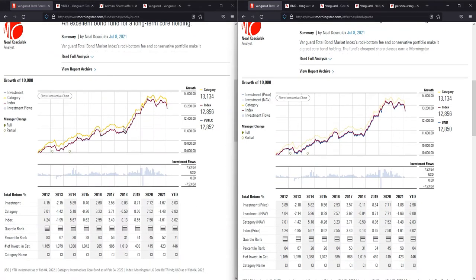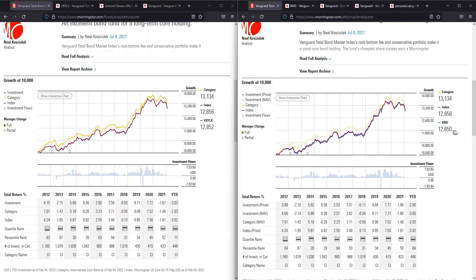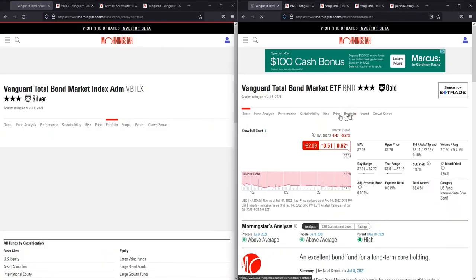Now, if we were to invest $10,000 into, let's say, the Admiral share class, leave it for 10 years with no additional contributions, we expect it to grow to $12,852. That's very close to the index, which the fund tries to seek similar results as. And for the investor class, the BND, it's at $12,850. Now, these are pretty close. And the index here is $12,856, which is the same because they're tracking the same index. However, you can technically say they both underperform their index, but it's still pretty close for both of these funds.